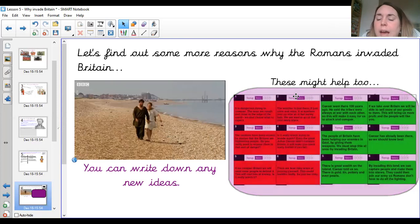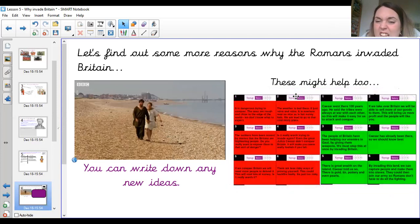So, our against points in red. It is dangerous trying to conquer. The seas are rough and close to the edge of the world. We don't know what to expect. Right, I'm going to write down dangerous in my against column.